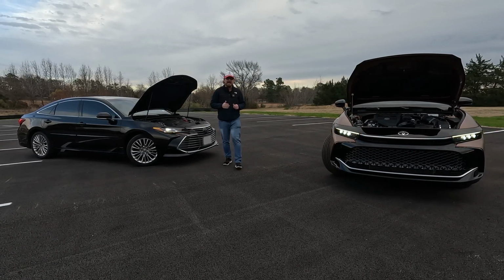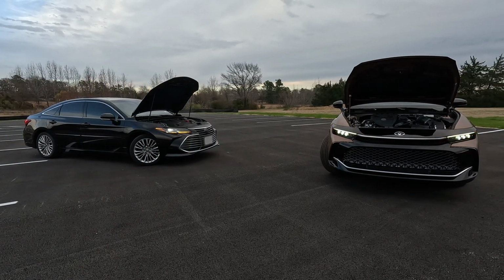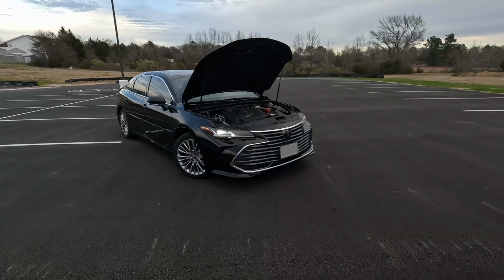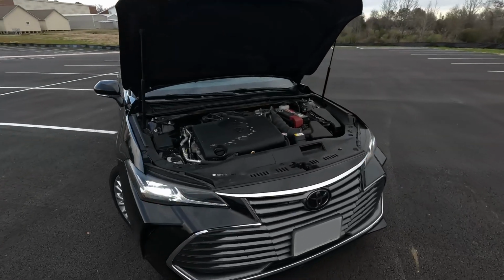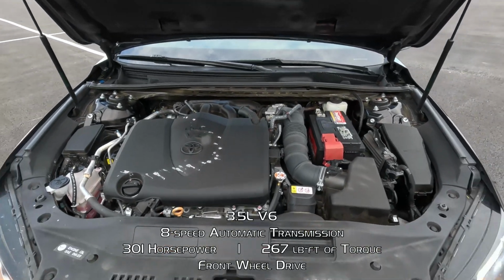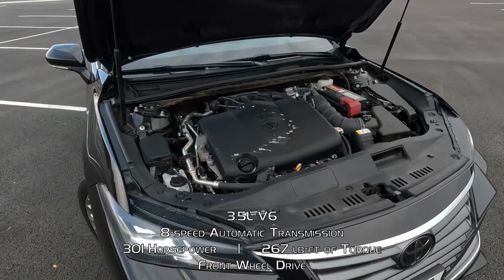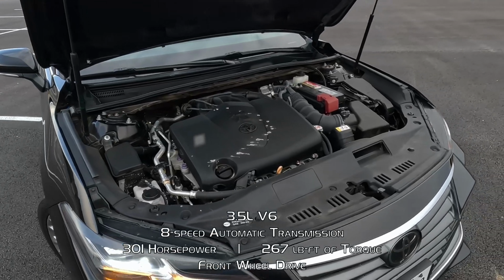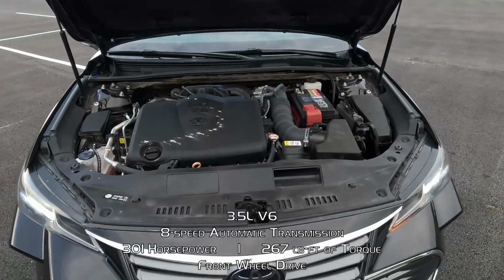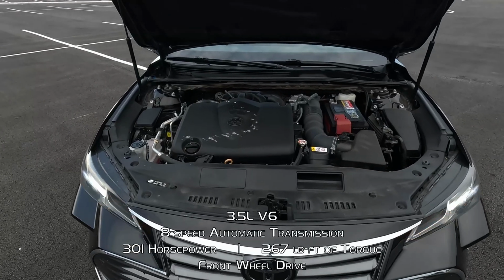And I guess that would be a great place to start this video. Let's talk about what actually motivates both of these vehicles. In the Avalon, the outgoing vehicle of the two, last made for the 2022 model year, we have a 3.5 liter naturally aspirated V6, mated to an 8-speed automatic transmission, and making 301 horsepower, 267 pound-feet of torque. The EPA rates it at an estimated 22 mpg city, 31 highway, 25 combined.